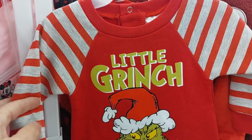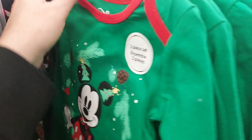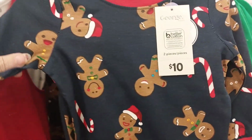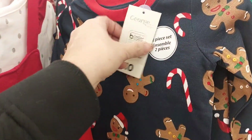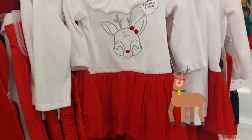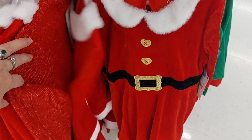And look at this one, the little Grinch. Just love that one. Let's go over here. We have Mickey Mouse. And some gingerbread. This sweet little dress. This is adorable as well.